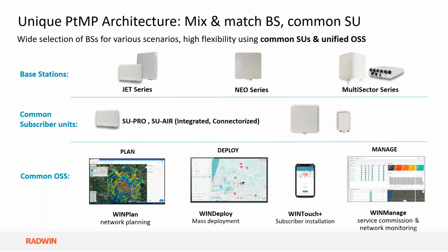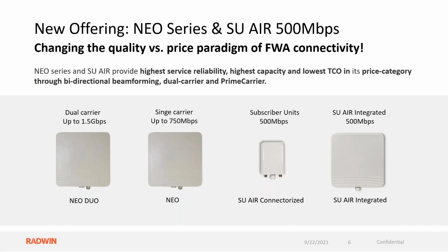Very, very powerful tool. And then the last thing on the page here is our WinManage platform. That is our network management system. Very powerful. Running large networks, it's a must. It really is. It gives you huge amounts of historical data, trend analysis, monitors third-party devices. It really is a winning platform.